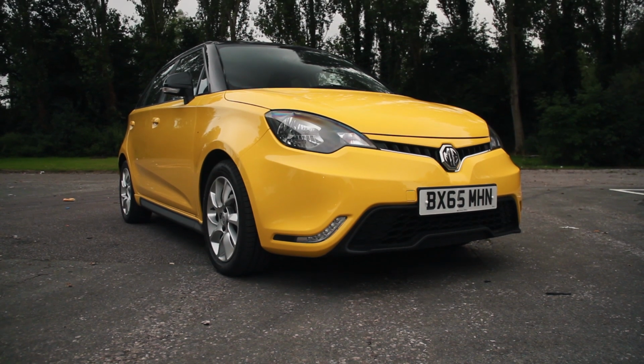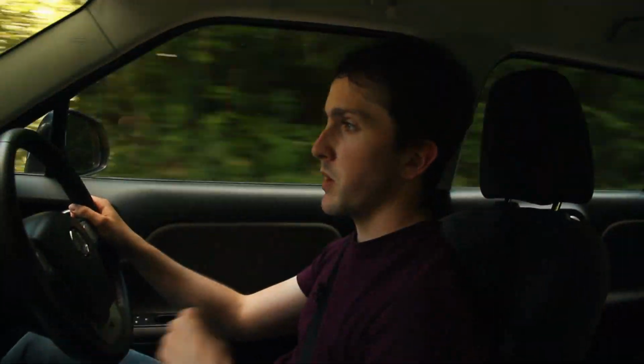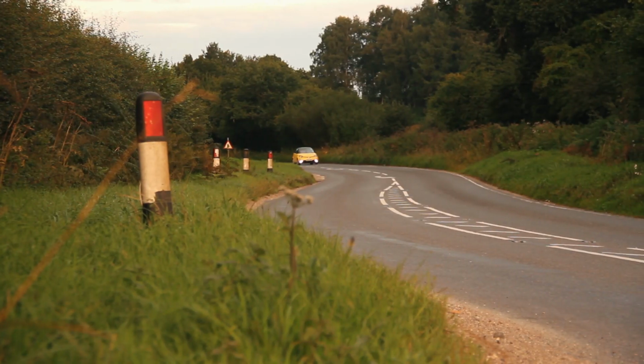Things like the gear ratios and the interior, they're not so great. But prices start at £8,399 and go all the way up to £9,999. That is not a lot of money at all. It really isn't very much money for a car of this size, for a car in this class. I expected to drive this car and be disappointed, but actually I've been pleasantly surprised.